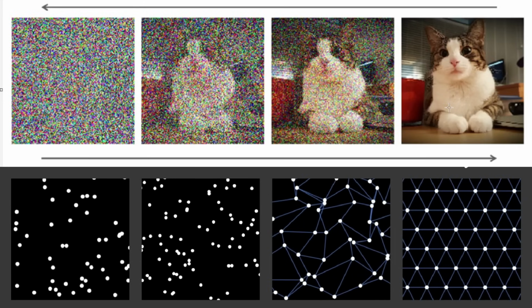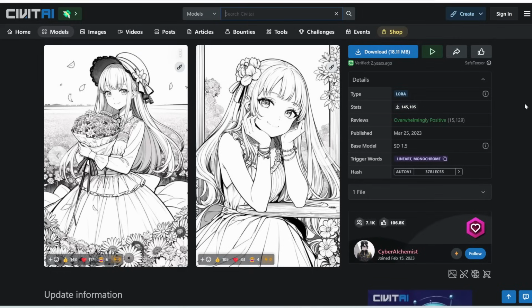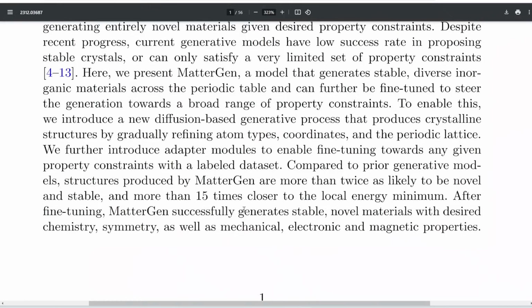And here's where it gets even better. You know how for some image generators, you can specify the style or character or composition. So for example, you can use a fine-tuned model to generate Natalie Portman, or another model to create anime line art. Or you can use another model to generate objects made of origami. Well, similarly, you can also fine-tune MatterGen to generate materials with specific properties. This is done using something called adapter modules, which are added to the core model.